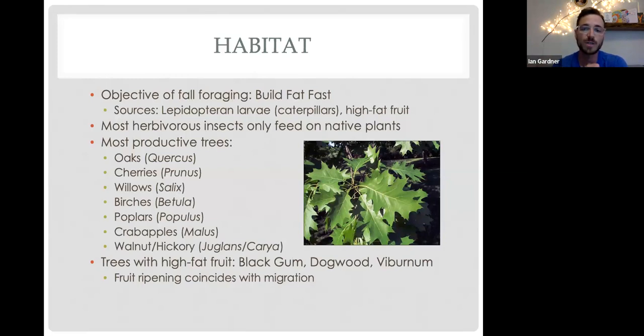The most productive trees that I see are oaks, cherries, willows, birches, poplars, the list here. One that doesn't have a ton of diversity of insects that feed on it, but I find to be very useful, are the walnuts and hickories, particularly walnuts. I find a lot of birds that are drawn into walnuts, and they're easier to see then because the foliage is a lot looser. It's a lot easier to see into there.